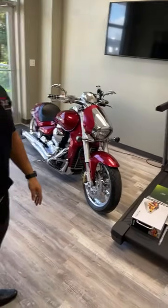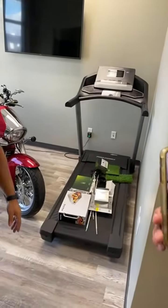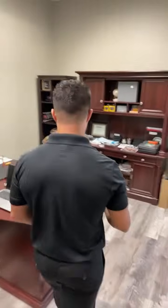Yeah, that's one of my toys. I put a treadmill in here, hoping that I can multitask and just jump on here. Obviously, there's some stuff in the way that's preventing that. And this is where all the big deals are done. All the big deals are done, but excuse the mess.